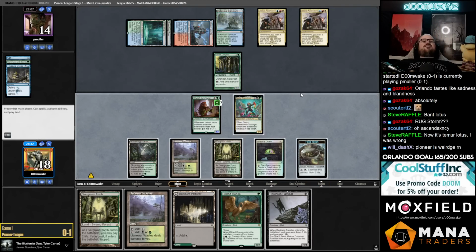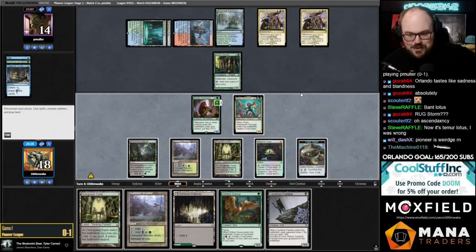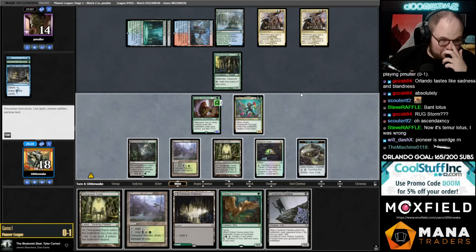Wait, what happened? What the hell? They were supposed to kill me that turn. They were supposed to take a 20-minute turn. I could take a nap. I really wanted to take a nap, though. Just saying. This thing only triggers once per turn, right?